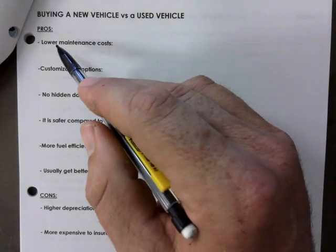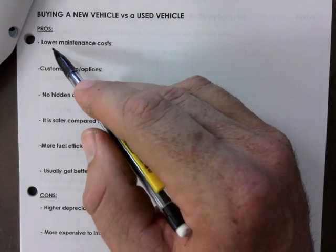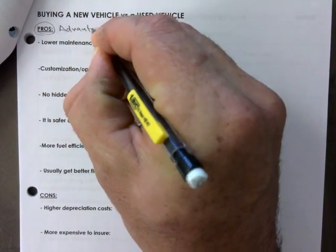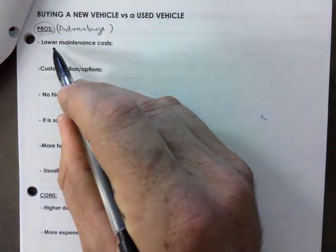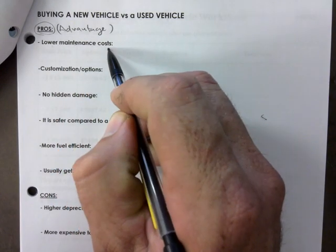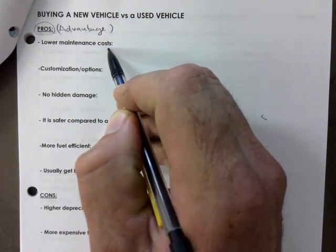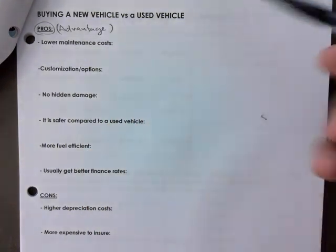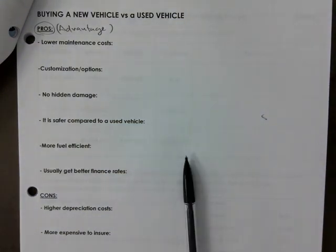The reason why, I'll give you an example. Sometimes the province says, what's an advantage of buying a new car? What would be an advantage? Well, you could say there are lower maintenance costs. Okay, explain. If they say explain, that means, well, the car is under warranty, right? Don't just say because it's brand new. I know that. You can say it's because it's under warranty, so a lot of the bigger breakdowns are covered under the warranty. That's why we say lower maintenance costs, right?